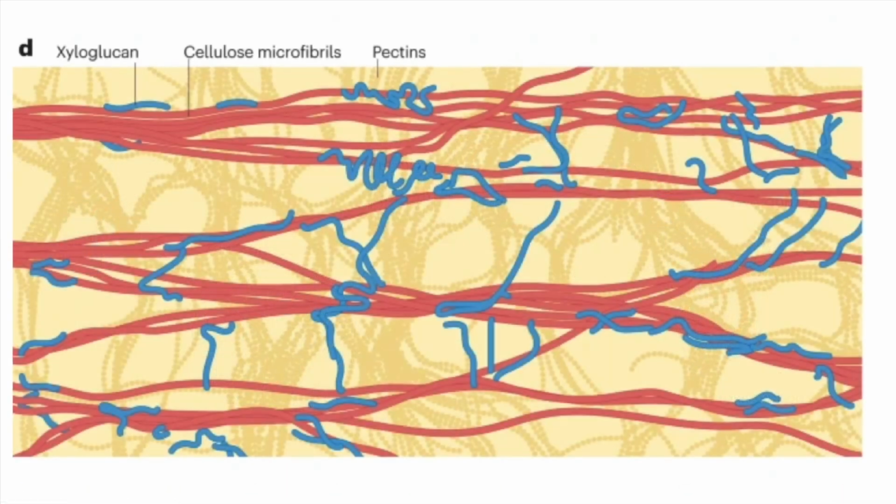In the model below, we can see an artist's conception of the structure of the cell wall, with long chains of cellulose microfibrils intertwining with each other and interacting with each other. In certain spots, we can see xyloglucan, which is a hemicellulose that interacts with the cellulose microfibrils, and also pectins intertwining in between and within the fabric of the cell wall.